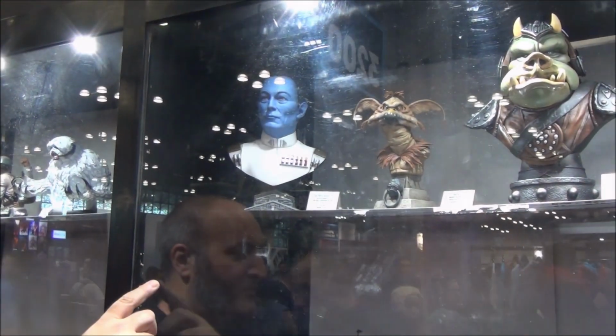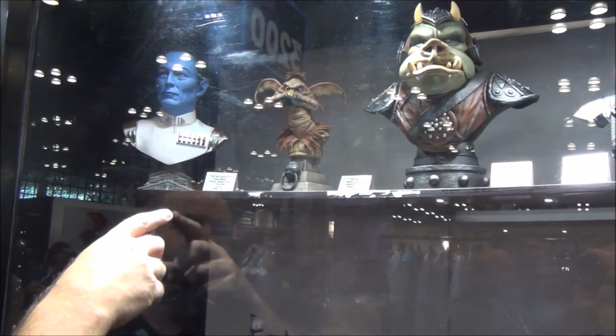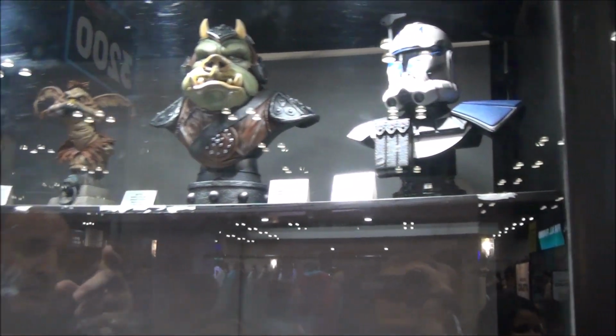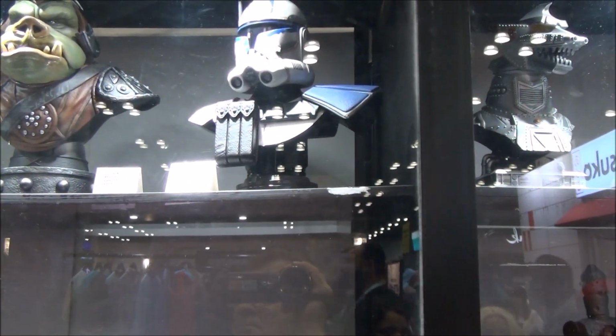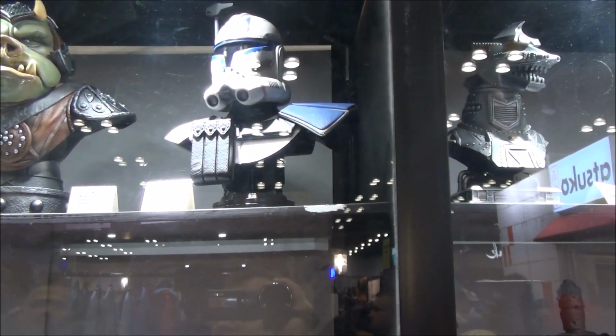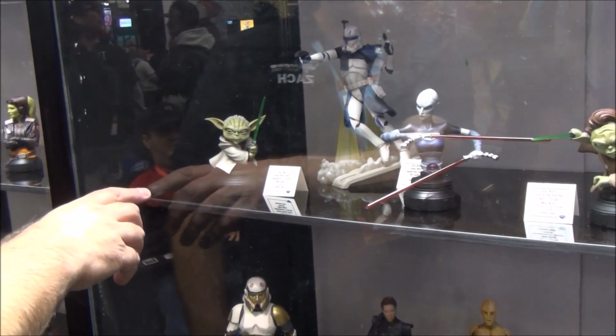Our Legends in Three Dimensions busts. These are all 1/2 scale. We've got Grand Admiral Thrawn. We've got Salacious Crumb. We've got the Gamorrean Guard. And we've got Captain Rex version 2. We may do a version 1 of Captain Rex at some point in the future, but that's still a little ways away. Here we have our 1/7 scale animated style busts.